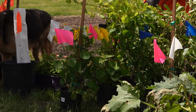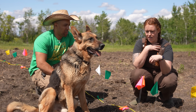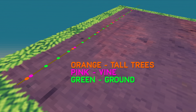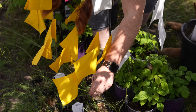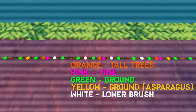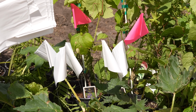Oh, cool. So the green is for seeds. This is just your regular annuals, something that's meant for ground cover. Okay, so the green is ground cover. The yellows are for your asparagus. Now that's just, again, ground cover. There's no specifics to that. And then the whites are for like lower sized brush. So in this case, it's raspberries, but it could be blueberries if you wanted.